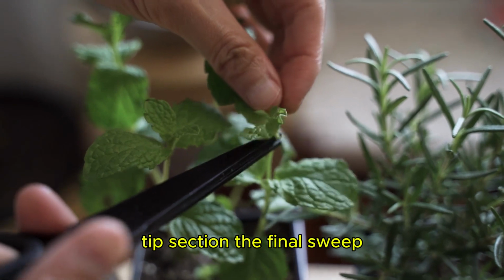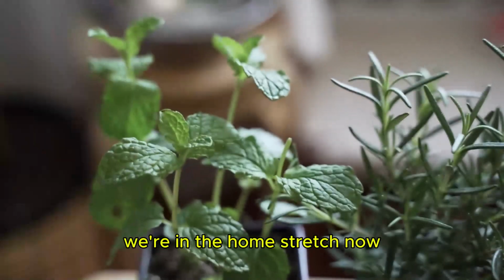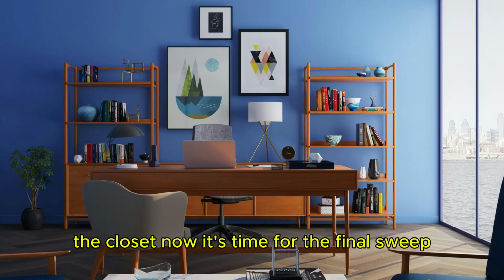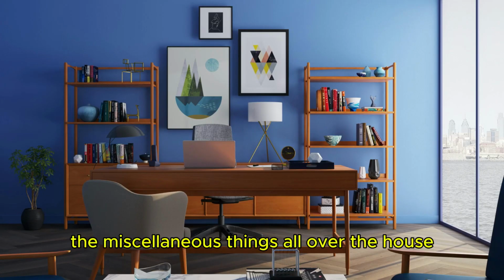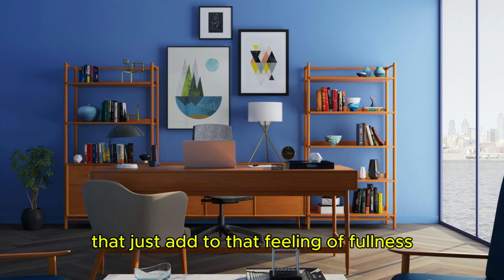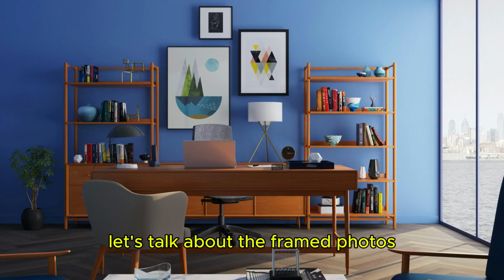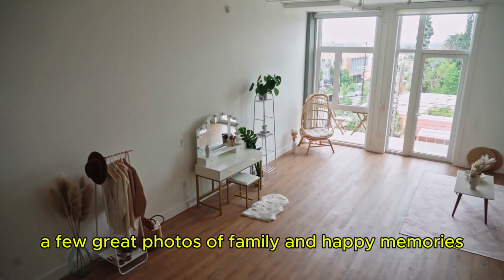Tip section, the final sweep. We're in the home stretch now. We've done the kitchen, the office, the closet. Now it's time for the final sweep, the miscellaneous things all over the house that just add to that feeling of fullness. Let's talk about the framed photos, a few great photos of family and happy memories.